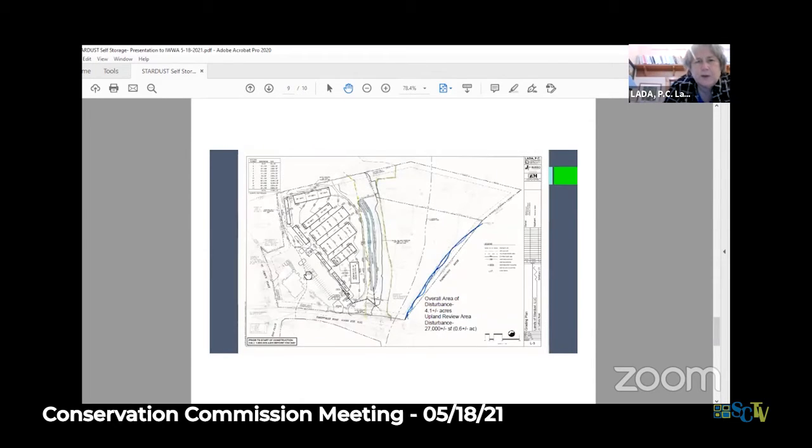So looking at the drawing, just for orientation, Terriffill Road is down at the bottom. Farmington River is over on the right-hand side. This is our wetland line. Up here is the upland review, the 100-foot upland review area. What we're proposing is an infiltration basin and a filter strip to be located off our pavement. All new pavement is out of the upland review area.